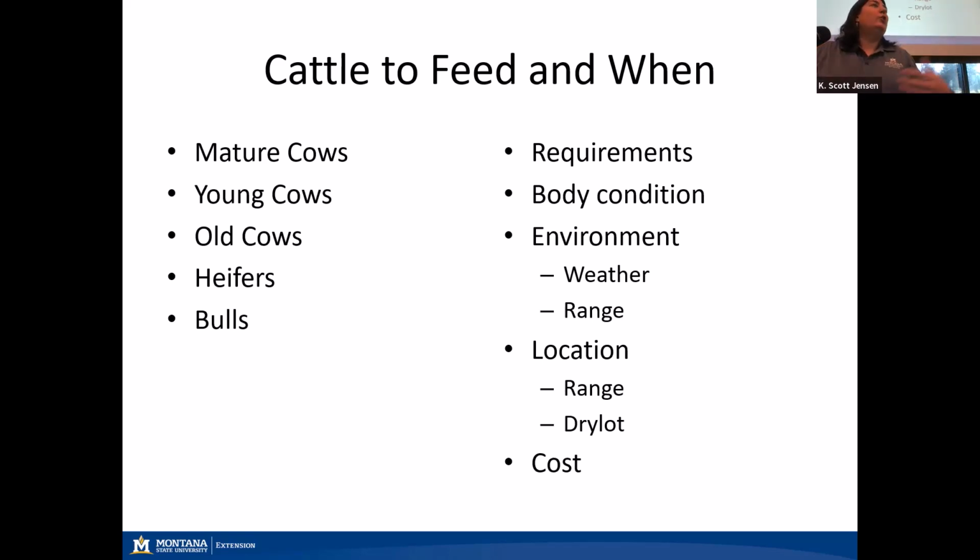But the big one is, when do we need to feed all these animals? So the biggest one: when are their requirements the highest? And when, honestly, are they lowest, and maybe they're thin in body condition and we need to bring them back up to a better body condition? What kind of environment are we dealing with, right? It's almost 40 degrees out here. It rained all the way over yesterday. But also, what does our range environment look like? Are they out? Have we brought them in closer for calving season?